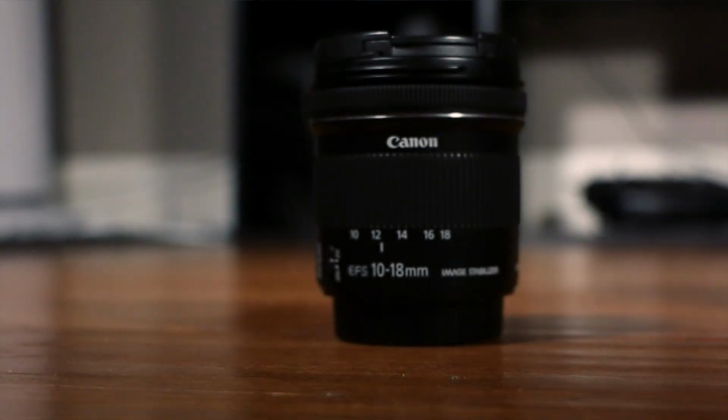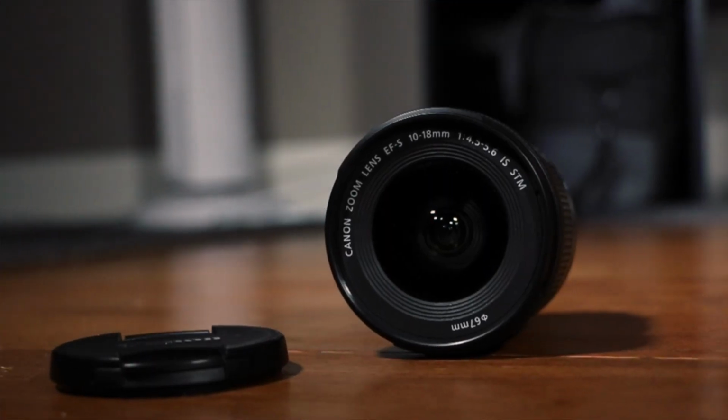Very affordable. The lenses that it comes with are a 10 to 18 millimeter, and then an 18 to 135 millimeter, which I'm using right now. The 10 to 18 is right here. Both of these lenses are very good. Like I said, the 18 to 135 that I'm using now is what I use for all my car videos 99% of the time. This one, the 10 to 18, is what I use for vlogs.